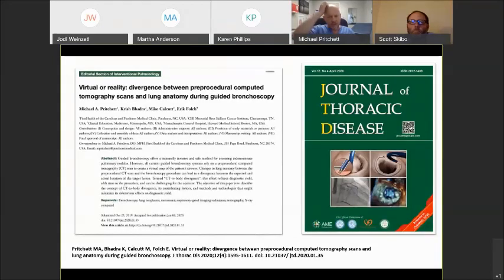All right, so as Dr. Skibo mentioned before, we published this, and this is open source. You can get a copy of this online. Just Google it. There's the reference there at the bottom and the DOI. And basically, all the stuff that Dr. Skibo presented is in here, so you can just look at his presentation too.